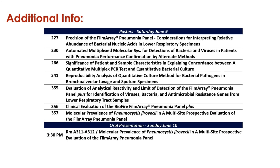And I don't have that data included, but I can just tell you in general, about half the sputum specimens would have been considered low quality. But the ability of FilmArray to detect nucleic acid compared to the quantitative molecular method and compared to culture was not affected by a low quality score. So we do have that data, but we have not found that it was a significant driver of performance.